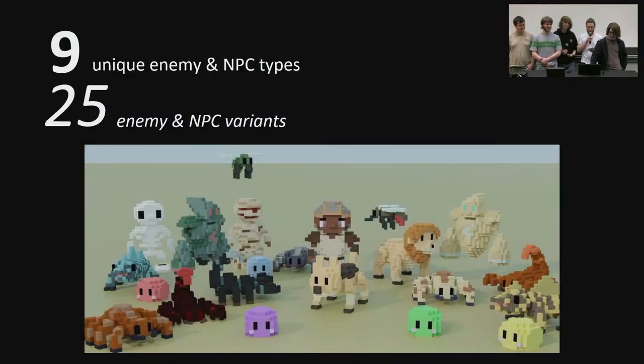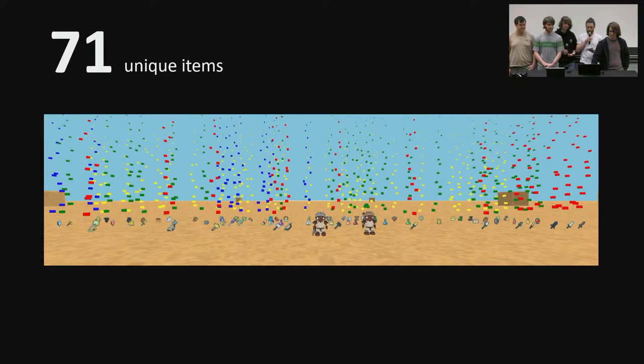You can find 9 unique enemies. Not all of them are hostile towards the player. Some of them have subvariants for the different biomes. There are over 70 items the player can collect. There are consumables, stat boosting, utility, and combat items.